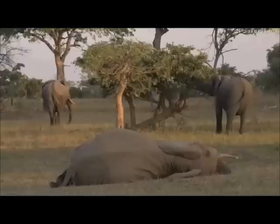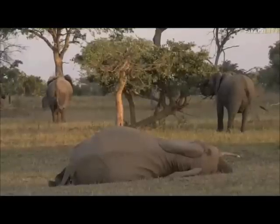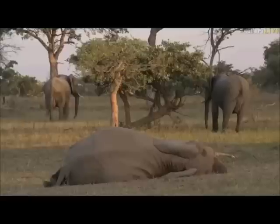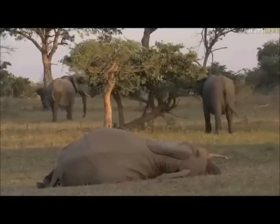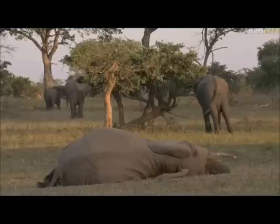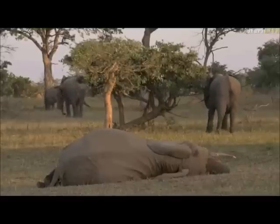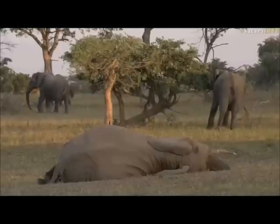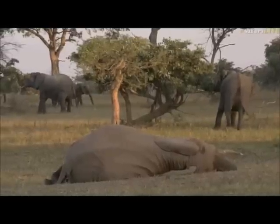And the interesting thing is the other elephants and their response. At this stage, a lot of them have just spread out and are feeding, and they're not really moving too far away, but there's also not a massive concern. If she was really, really ill and really struggling, you would find all the other elephants would have probably come to her aid and come to defend her, whereas you can see they're still busy feeding. So I don't think it's anything to worry about just yet.